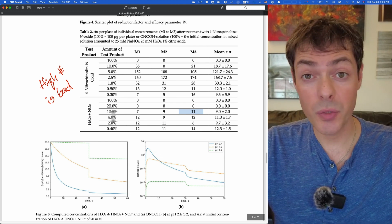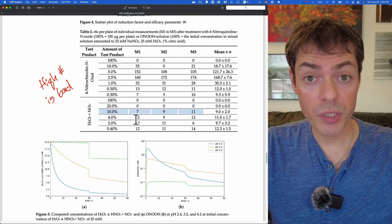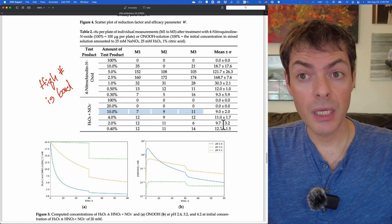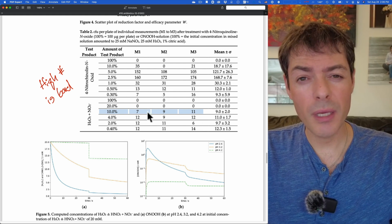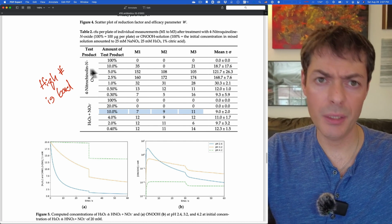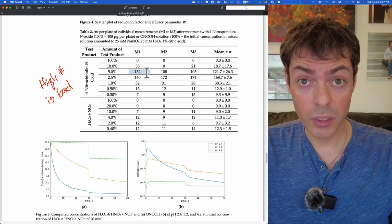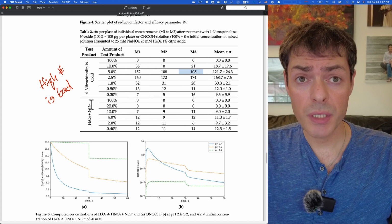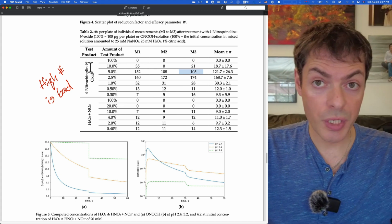So our baseline is around 7, and we get to the baseline around 10%, and here is 11 plus minus 9.7 plus minus 12. So looks like there is some kind of low level of mutation, but not as much. But comparing to a known mutagenic agent, we see these numbers are much higher. So peroxynitrous acid is definitely less mutagenic than the known mutagenic agent.